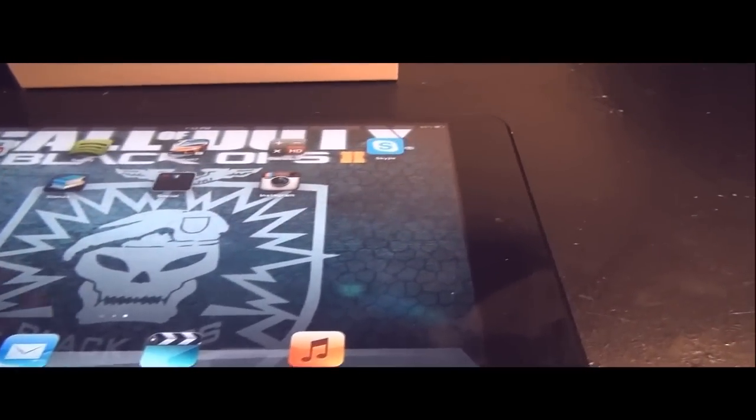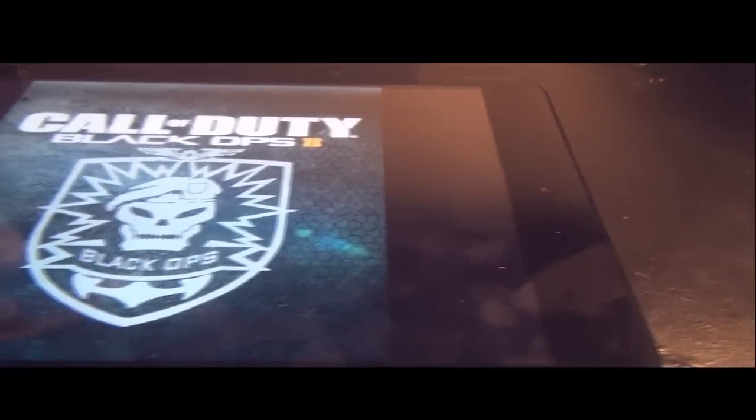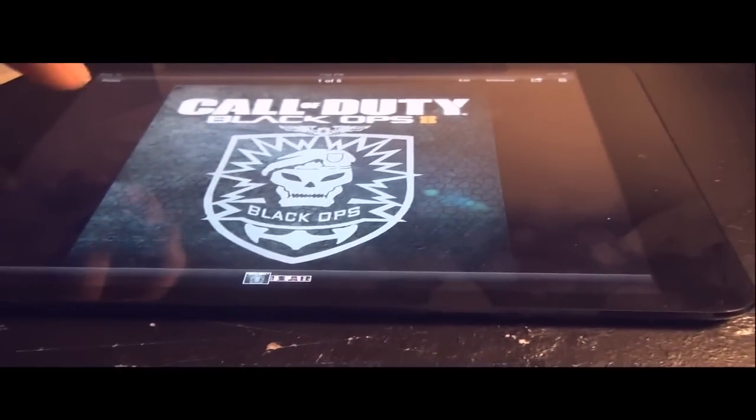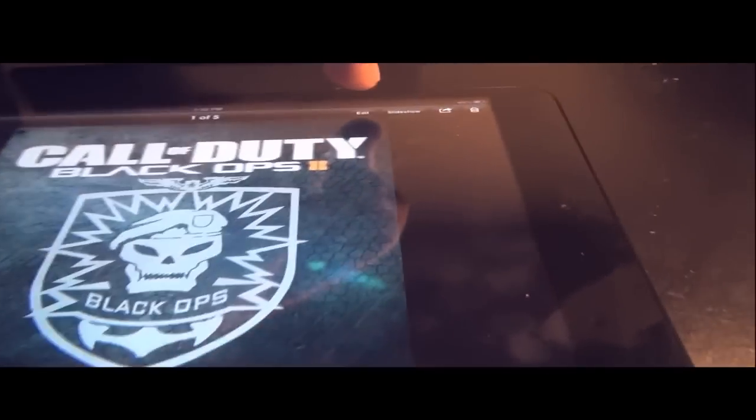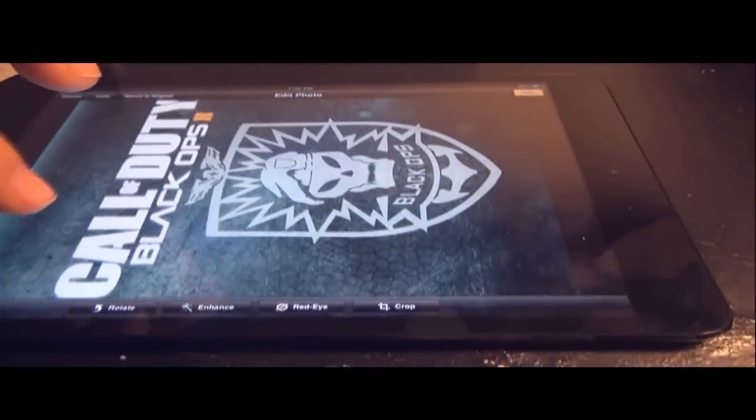Basically, guys, this thing is amazing. I freaking love this iPad, a lot. This is me just taking silly pictures. But I really enjoy this iPad. You can do this cool thing where you edit. Then you can rotate, I think. How do you do this? Oh, rotate. Let's zoom out. Rotate.